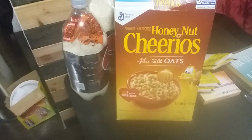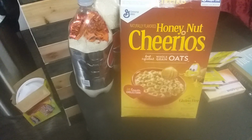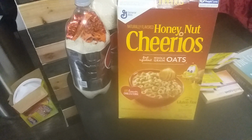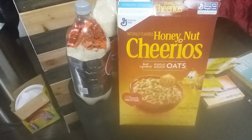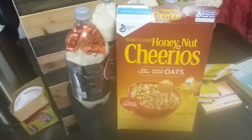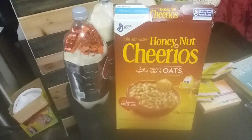The reason I decided to go with this cereal is because it's very, very low in fat. I think it's less than a half of a gram of fat per serving. So since it's got such little fat and it's already really dry, there's almost no moisture in there whatsoever. I'm assuming that it's going to be able to store for a long time if properly stored.